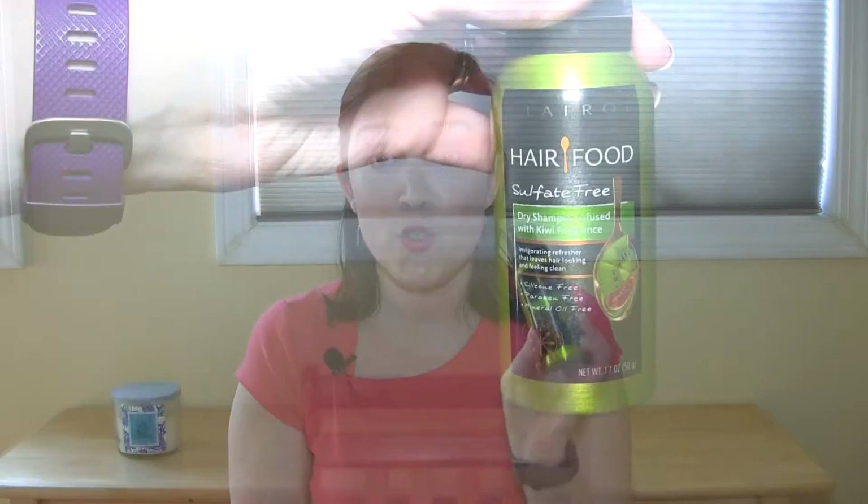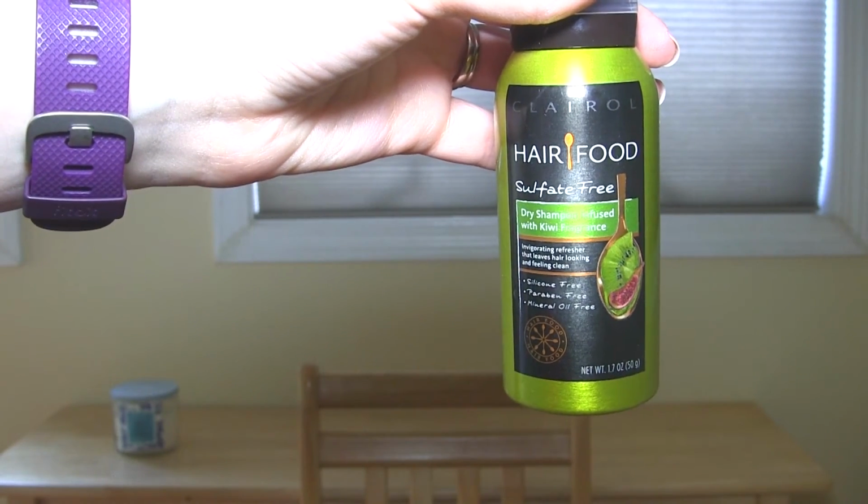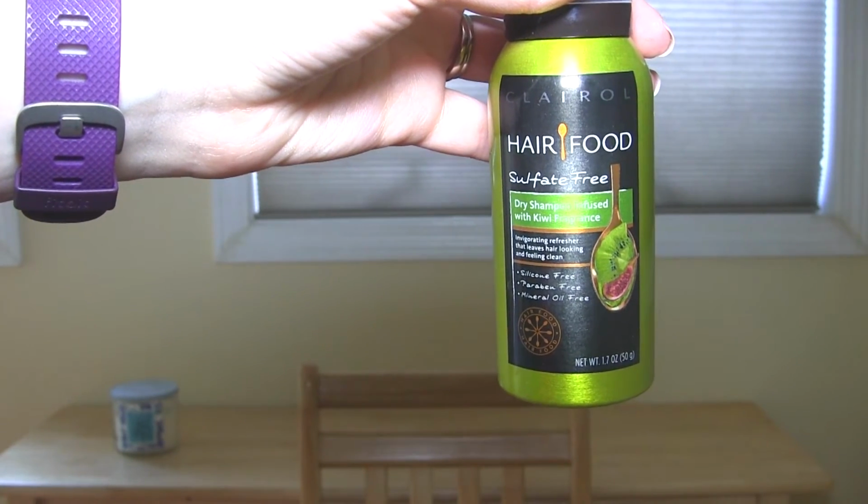Then we have a product by Hair Food, and it is their dry shampoo. And I have received this before, and I did like the way that it works, so it doesn't hurt to have another travel size dry shampoo to take with me when I go places. It's not my favorite all-time ever dry shampoo, but I did like the way that it worked, and while I haven't finished the other one, now I'll have a backup.